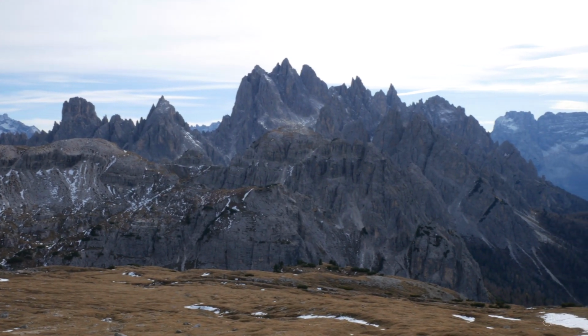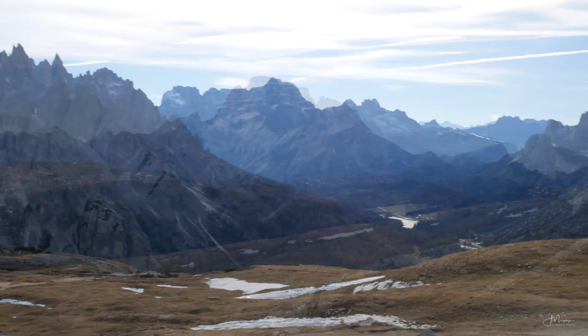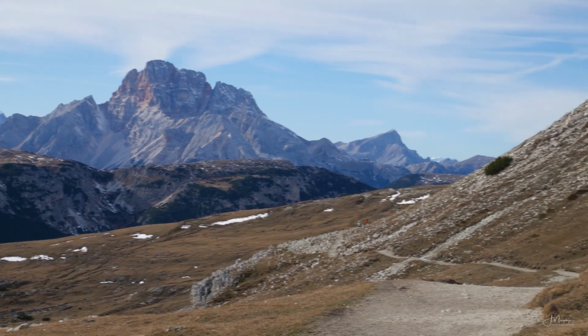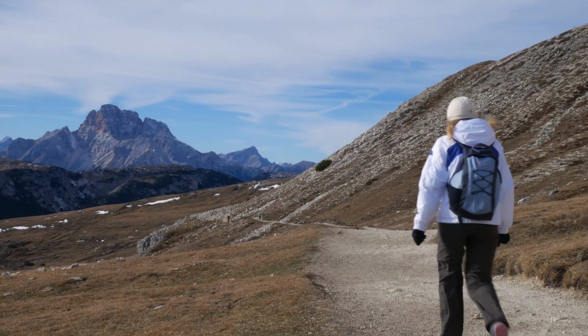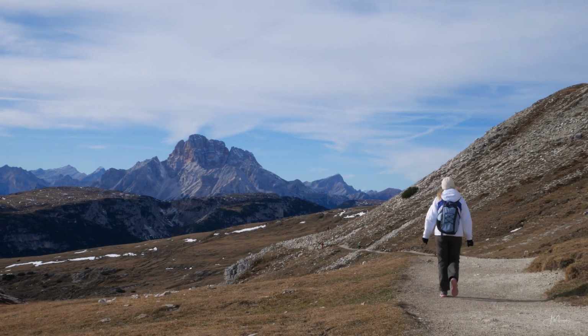There are plenty of hiking trails and vantage points in Tre Cime, so it's best if you can spend a few days in the area. Sadly, we did not have that luxury and were limited to a single afternoon only. Fortunately, we got very lucky with the weather, but in the mountains it's always a risk, so having more time often pays off.